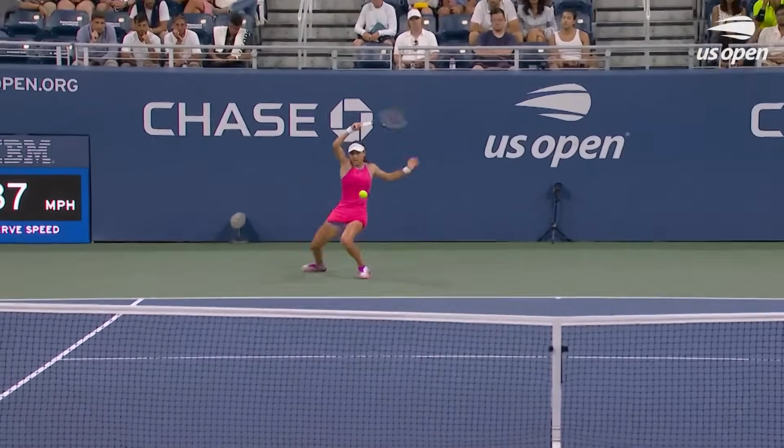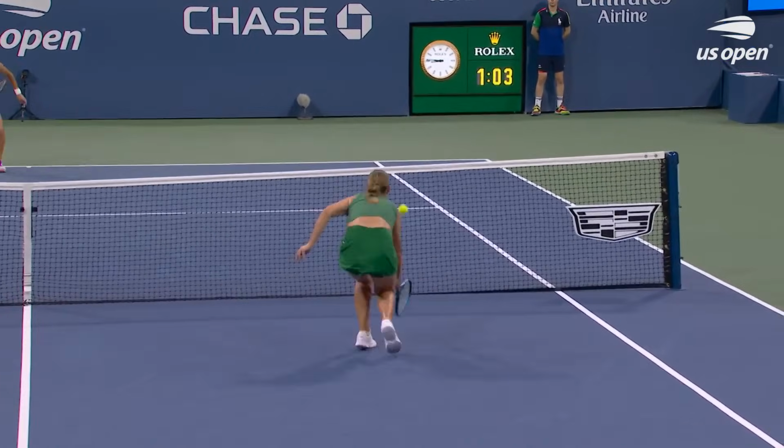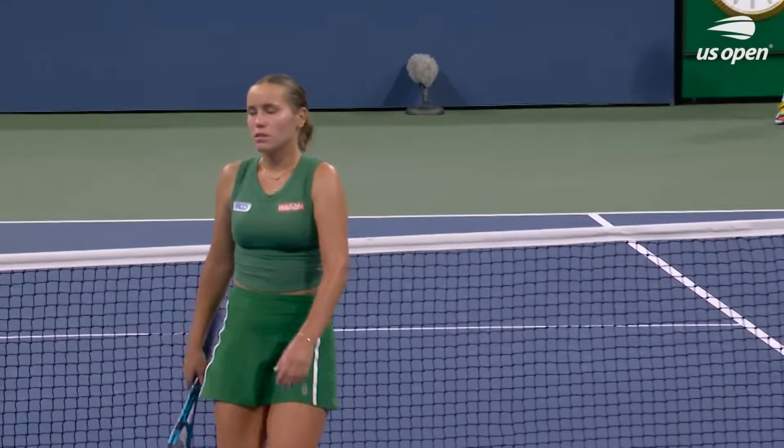So close to the net. 15. Very tricky for Kenin to make a play on it. That was a tough break for Kenin because she hit a great forehand and that ball just kept going towards the net. That's a tough one to handle.